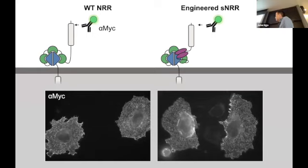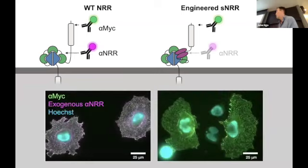To confirm that the protein folded upon itself in an intramolecular manner like so, we used a second antibody and stained the very same cells. In this case, we used an antibody that bound the NRR at the same site, with the rationale that if this spot were blocked by the integrated antibody, cells expressing the SNRR receptor should be non-reactive to this exogenous antibody. That antibody carried a distinct fluorophore that we could detect independently. And when we compared the two cells, here's what we saw.